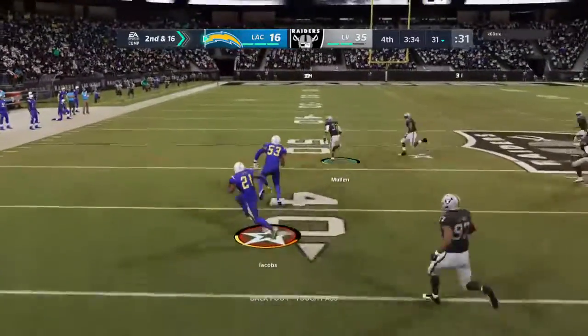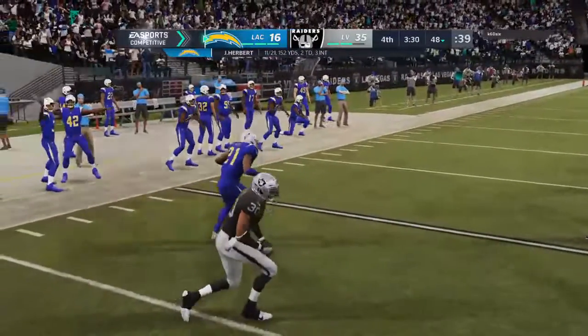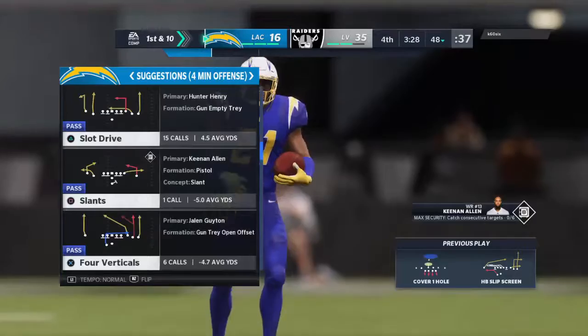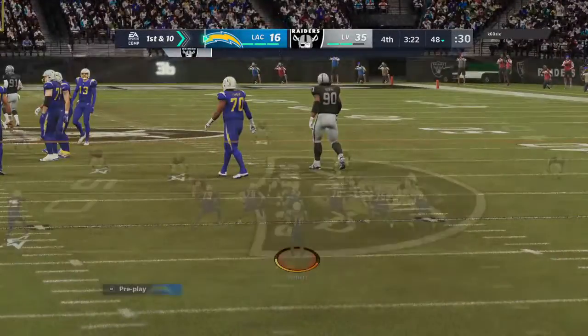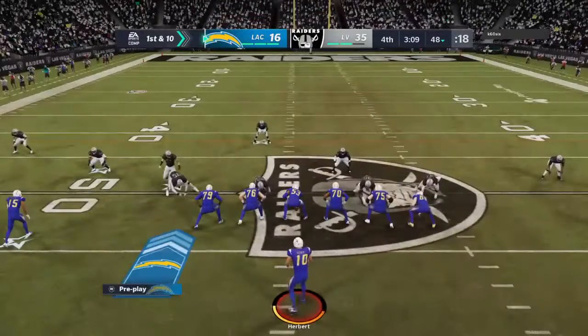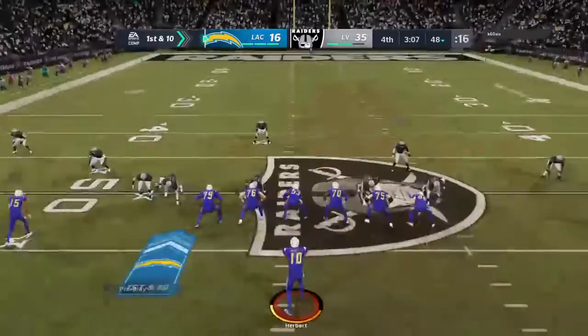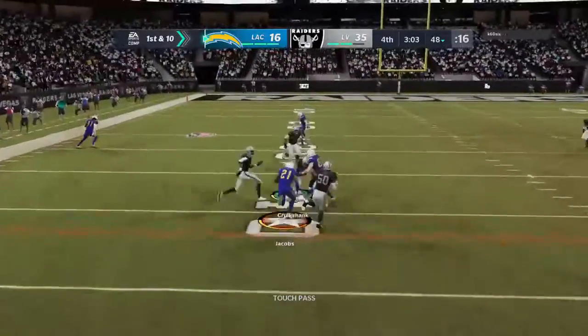Herbert will try and set up the screen. It's complete. And able to get this one across the 45 before he's brought down. It's a pickup of 17 and a first down. You cannot write these guys off just yet, not with a quarterback like that under center. You mean it actually crossed your mind with him running the team that you could maybe write this game off? Not yet. Not a chance. Not with him. We've seen it too many times.